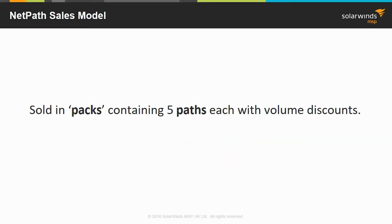Now, in terms of the sales model, it's going to be sold in packs containing 5 paths each with volume discounts. And again, this is just a number multiplier, and I'm going to try to explain it as best as I can.